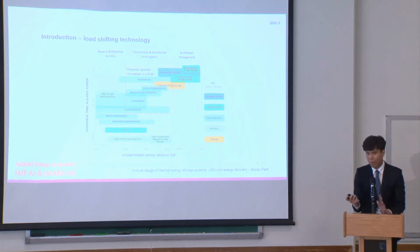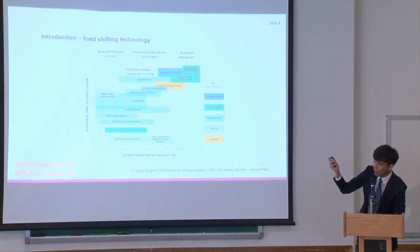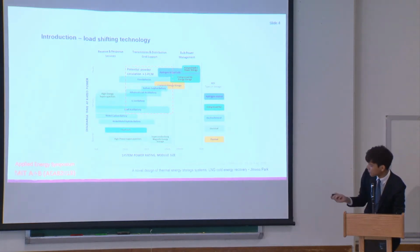And also there have been many kinds of energy storage systems developed, from supercapacitors to pumped hydro power storage. It's based on the power capacity. So in the case of the scale of a city or country, we're going to use the bulk power management systems which were developed before. And in this research, we're focused on cryogenic energy storage, which is the yellow one.